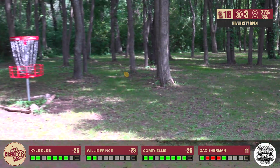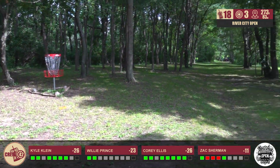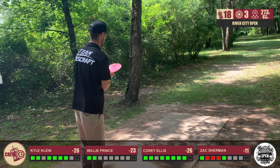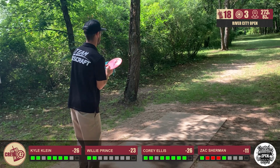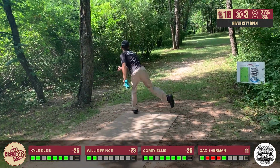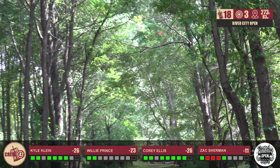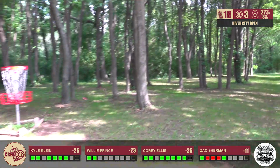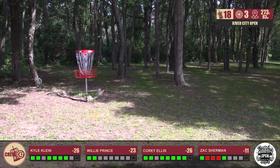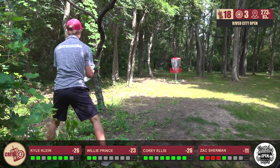Zach's got no problem with the sidearm flex. Looking smooth. Great shot from Zach. Good to get that last hole after a little rocky. Sure he wasn't happy about the round. Willie taking his Raptor through the uprights and puts it inside the circle. Yeah, that looked good. We had 3 sidearm flexes there.